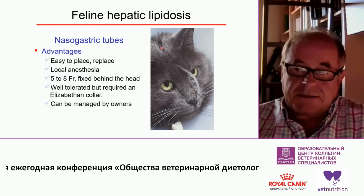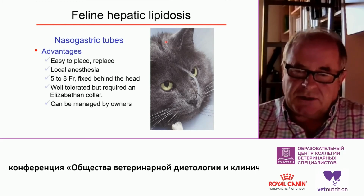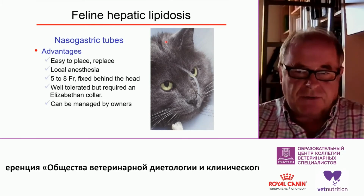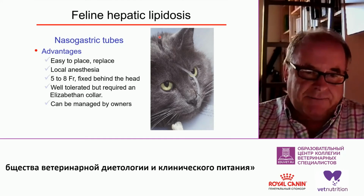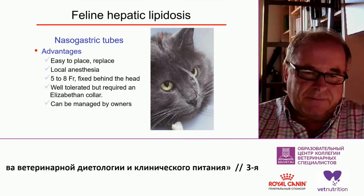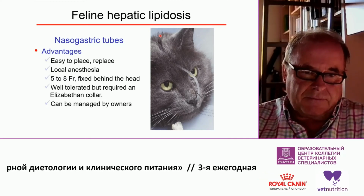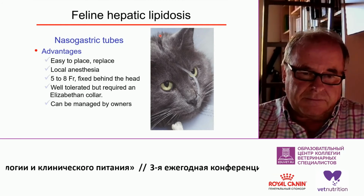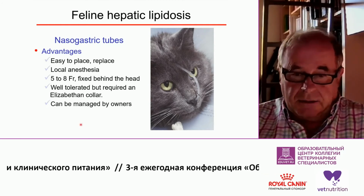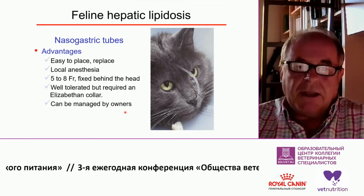Cats tolerate them, but you need to put Elizabethan collars on to make sure that they don't remove it. If you don't put a collar on, it's going to last about 30 seconds. Кошки в целом нормально переносят эту трубку, но, конечно, воротник надо надевать. Если воротник не наденете, то дольше 30 секунд эта трубка не продержится в кошке. And you can send the cat back home with the collar. You can see the collar here.